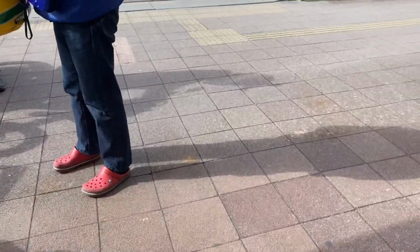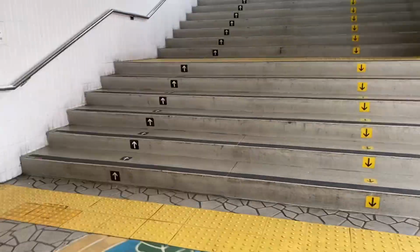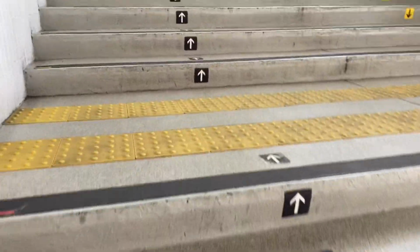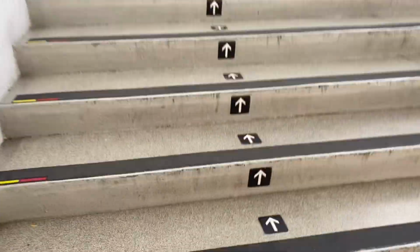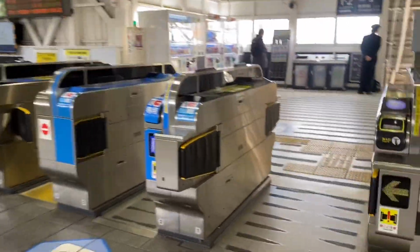So I finished here at the 100 yen shop. I do hope that everyone saw something that they liked and they are preparing to book their flight to Japan.